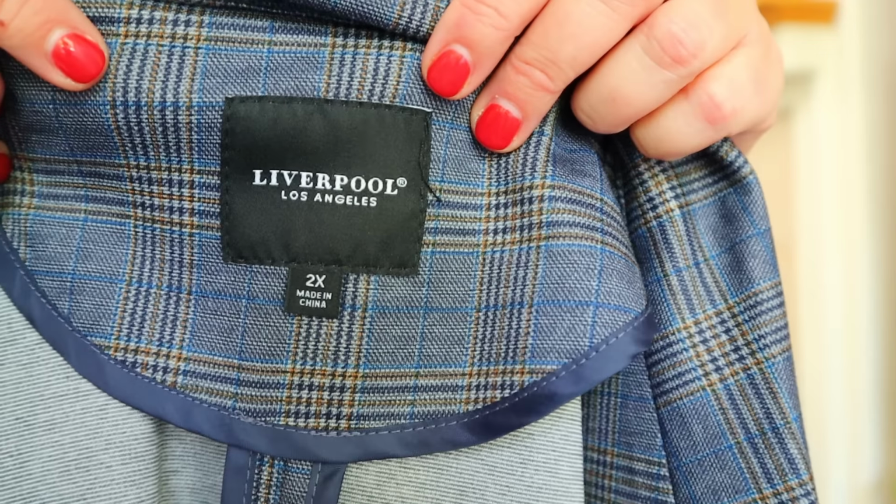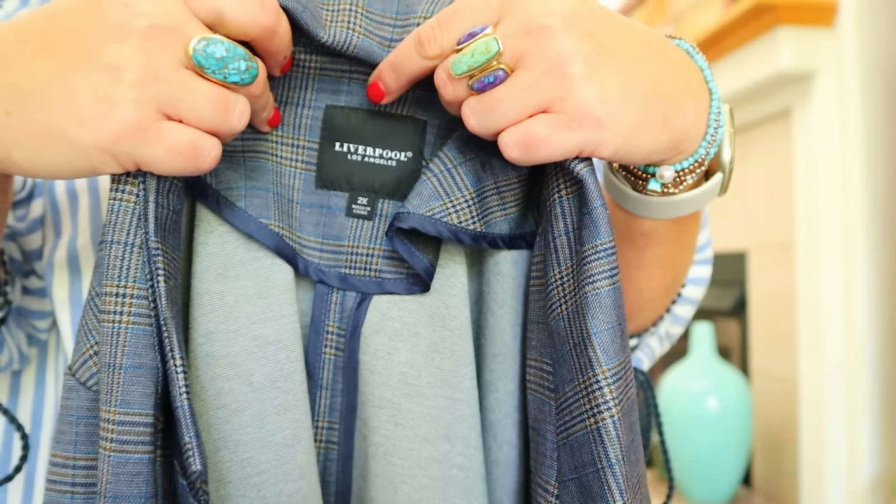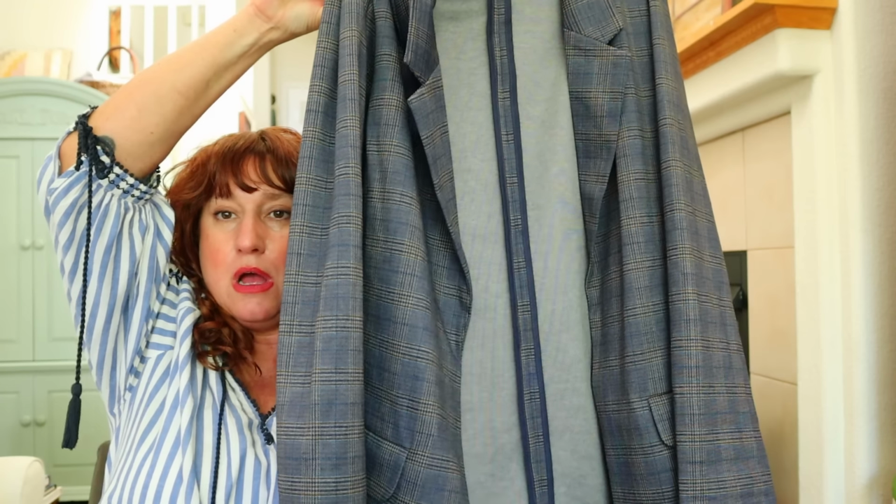This is Liverpool. This brand I know is carried and sold at Stitch Fix, but other places as well. I got this because it's a 2X blazer. It's an open front, kind of longer length blazer, plus size, plaid, blue. This is a 2X. I probably would not have got it if it was like an extra small.